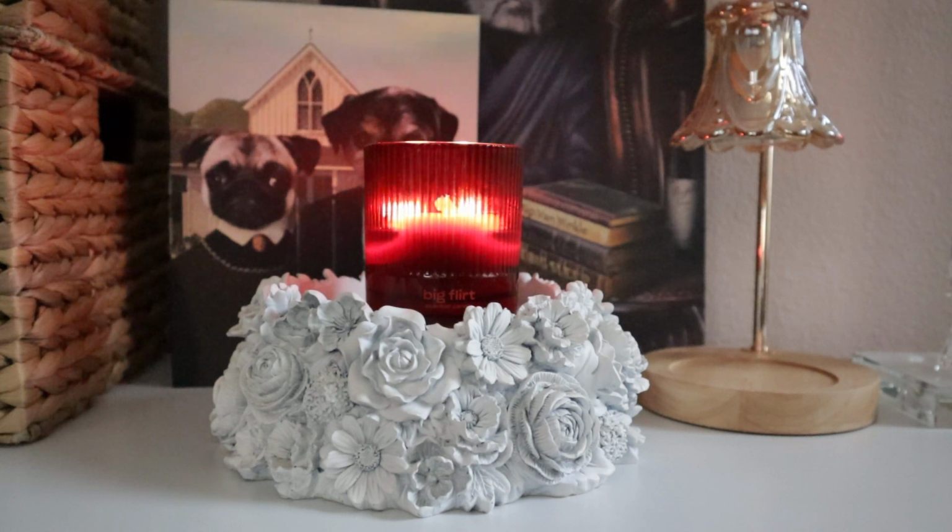So this is going to be a great day for some really yummy, fruity, gourmand, delicious candles. So strap in. I'm really excited to review these SNIF candles. I recently purchased them directly from the SNIF website.